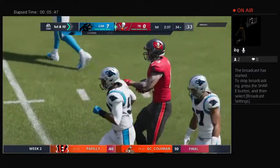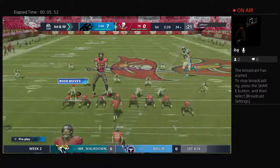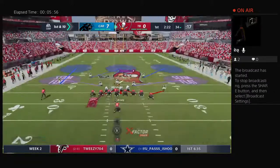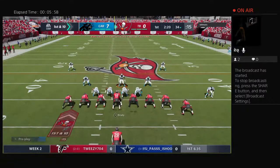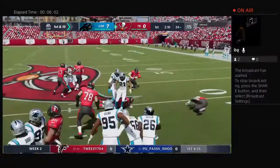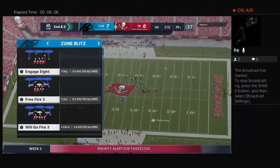1st and 10. Good catch there by Mike Evans, and his ability to get downfield and create big plays is something that Tom Brady hasn't had on the perimeter in the last few seasons. Mike Evans often fools defenders with his speed because he's so long. People think he can't be that fast, but he is, and combines it with terrific hands and makes big catches.